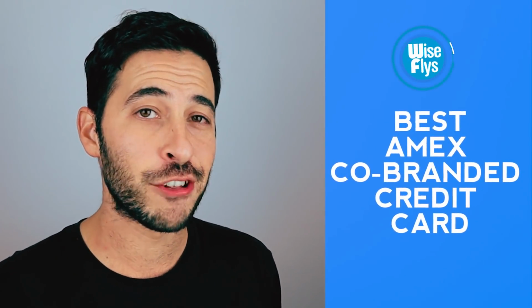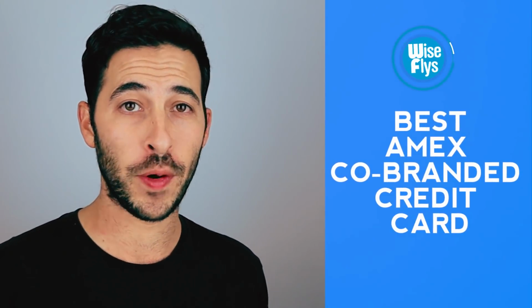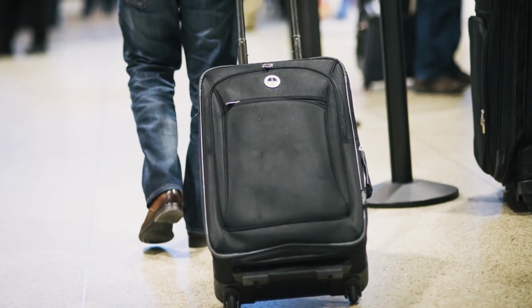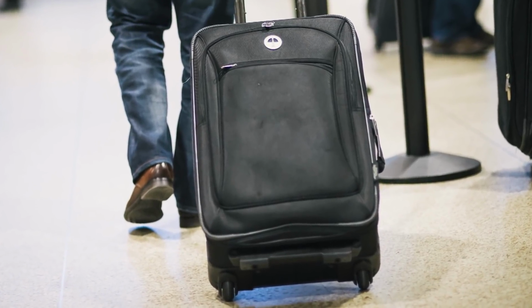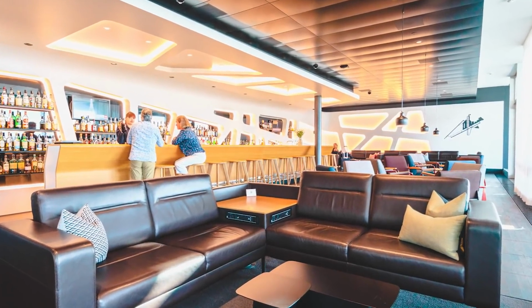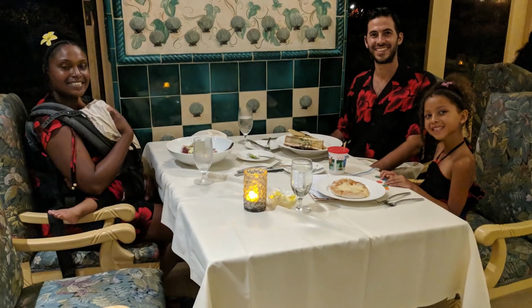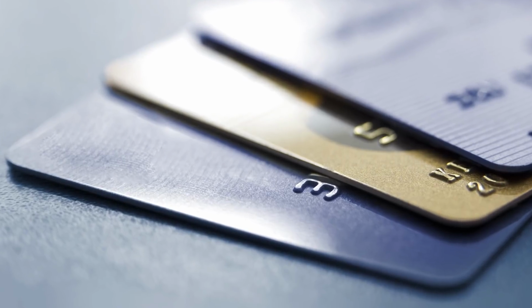Now let's talk about some of the best Amex credit cards that earn hotel points and airline miles, also known as co-branded credit cards. Some of the benefits of these co-branded cards, especially with airlines, are great sign-up offers and decent everyday spending, plus free checked bags and access to airport lounges. For hotels, some of the benefits would be upgrades to better rooms, free breakfast, and free anniversary award nights.